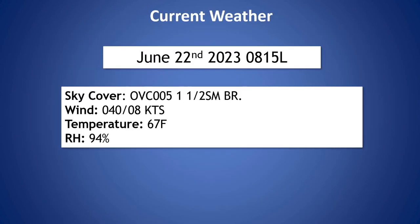So looking at our current observation, overcast deck at 500 feet, 1.5 mile statute visibility with some mist across the area. Seeing those winds out of the northeast around 8 knots. Temperature 67 degrees and relative humidity at 94%.